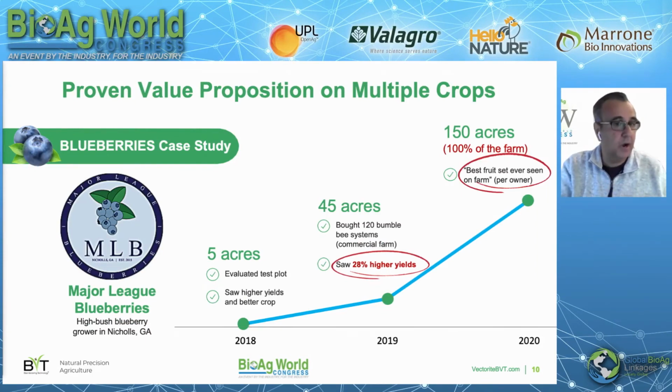I mentioned that we are commercial now. Our pilot launch market has been blueberries, in particular in the Southeast. And this is the kind of adoption that we're seeing. This is a case study from a large blueberry operation in Georgia who has now gone from a couple of years of testing and scale up to 100% of their operation. Last year they did 150 acres, and this year their operation has grown to about 180 acres, and they've used the BVT system across their field 100%.